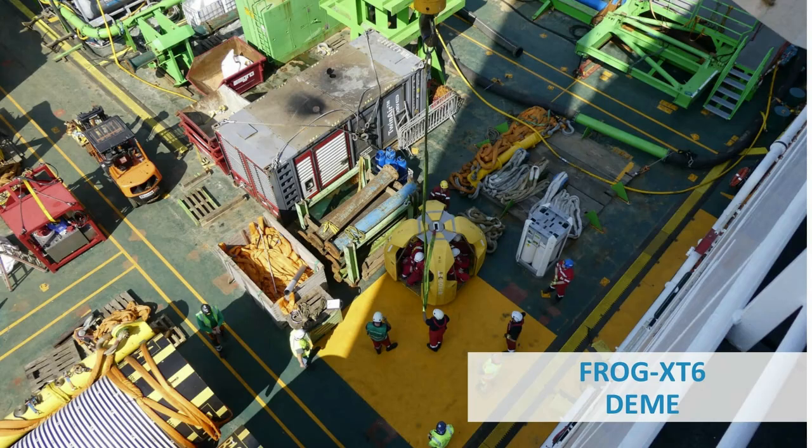This is another image from one of Deme's projects. This was taken in France, in Saint-Nazaire offshore wind farm project. They used the Frog 6 unit last year on several occasions. So they didn't purchase the unit. They decided to go with the rental. Each time the rental was for about a month, and they were using the unit in different operational scenarios. Here you can see it with people who have boarded the unit and are waiting to be lifted and moved to another location.